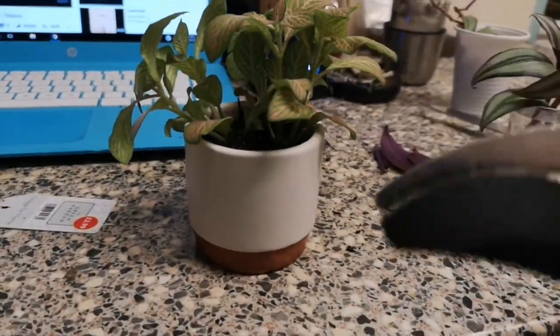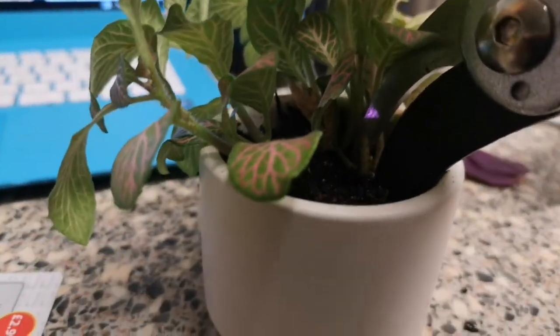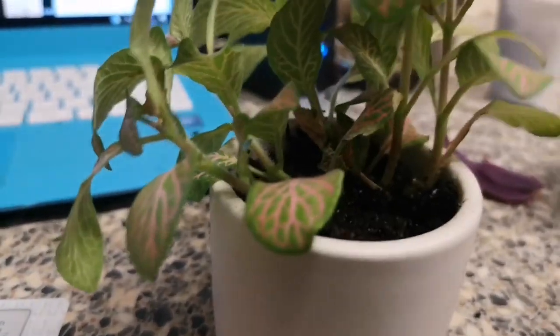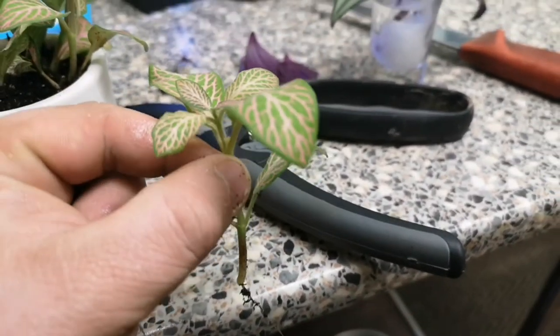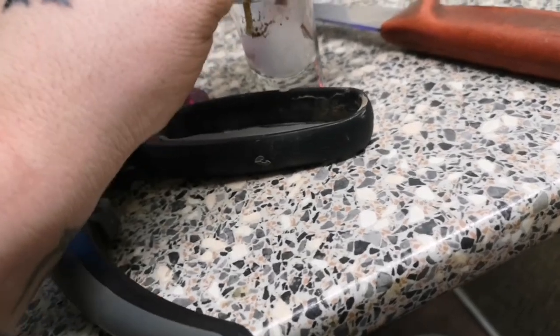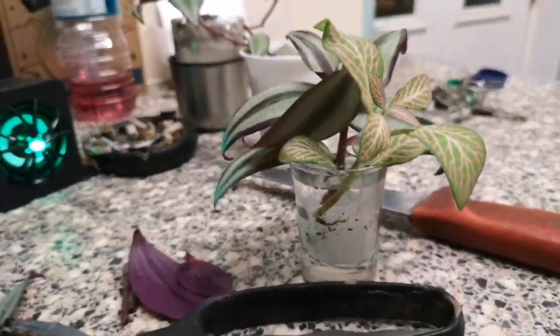What I'm going to do with this is get these little secateurs and cut straight down the bottom of that. There, look. Then we have this. And if we look at the back of this, we've already got a root on it. It's already rooted a little bit there, see the root? So I'm just going to leave that in there for a couple of days to let it get a bigger root system. And then that'll be ready to plant on.